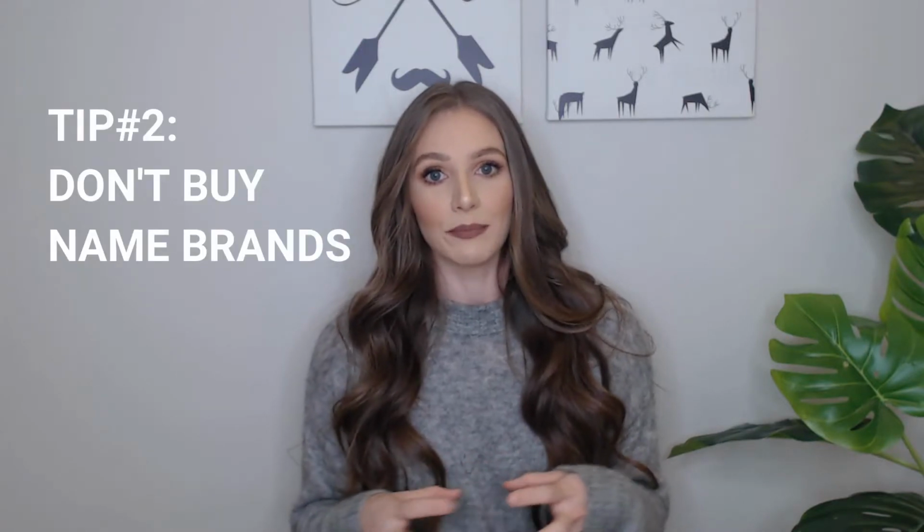So the second tip I have for saving money at the grocery store is to not buy name brands. I'm talking about if you go to Whole Foods and you see a whole bunch of different brand names of spaghetti sauce, and they're all different price tags, but one of the in-house brands from Whole Foods is 365. So you could just buy the 365 brand of the spaghetti sauce from Whole Foods instead of buying like a $13 jar of spaghetti sauce that has a higher name brand.